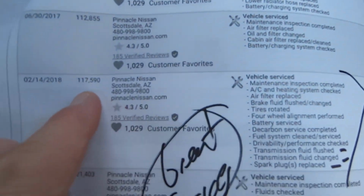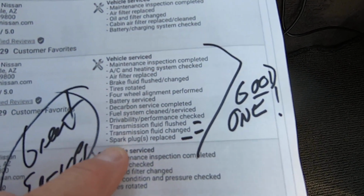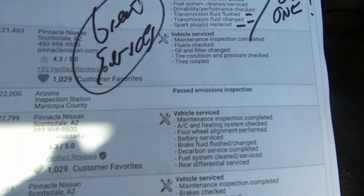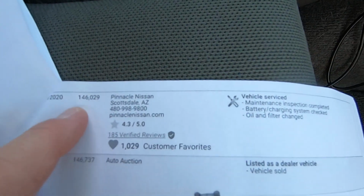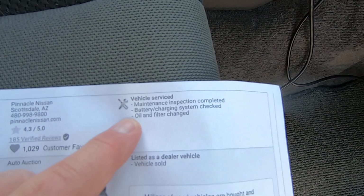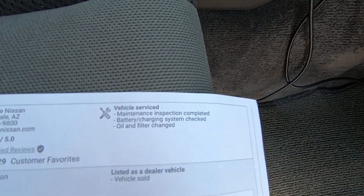Pinnacle Nissan. I like this service at 117. Transmission fluid change, blah, blah, blah. Spark plugs replaced. Nice. It just goes on and on. And that's the last one at 146. They did an oil and filter at the dealer. God, that's $100 versus Jiffy Lube. They like this car. Battery checked. Oh, then I bought it.